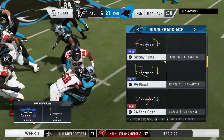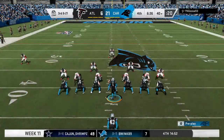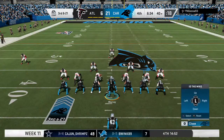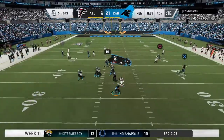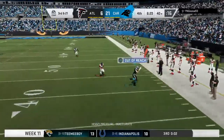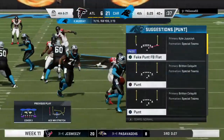It's now 3rd down and long. The Panthers on 3rd down. They've been good, 3 for 4 thus far. This will be 3rd and forever. Here's Murray as he sets to throw it, escaping the pressure right. And he fires one, but incomplete.